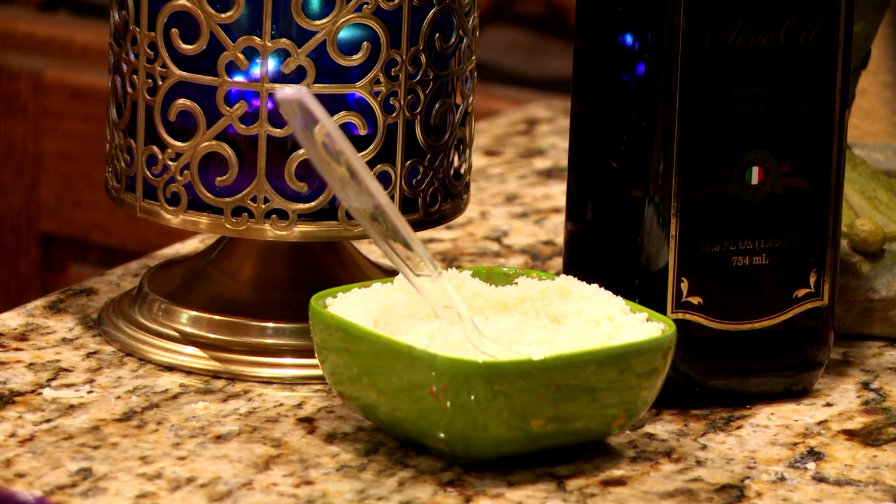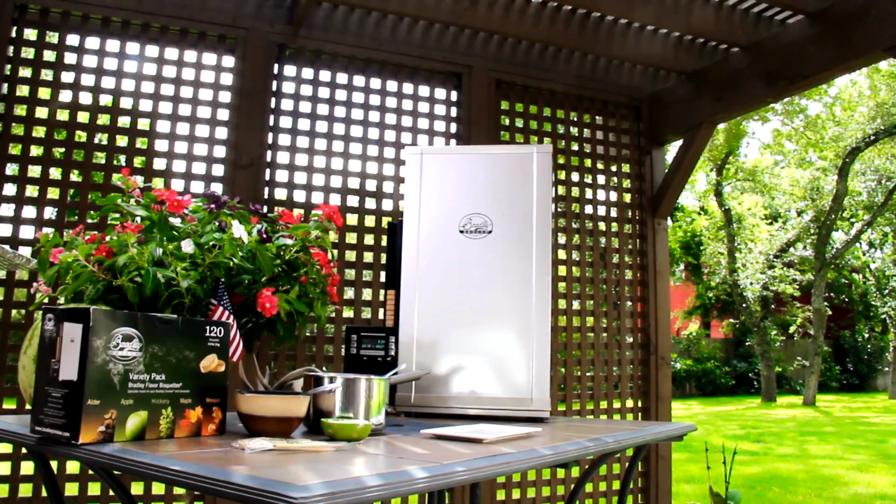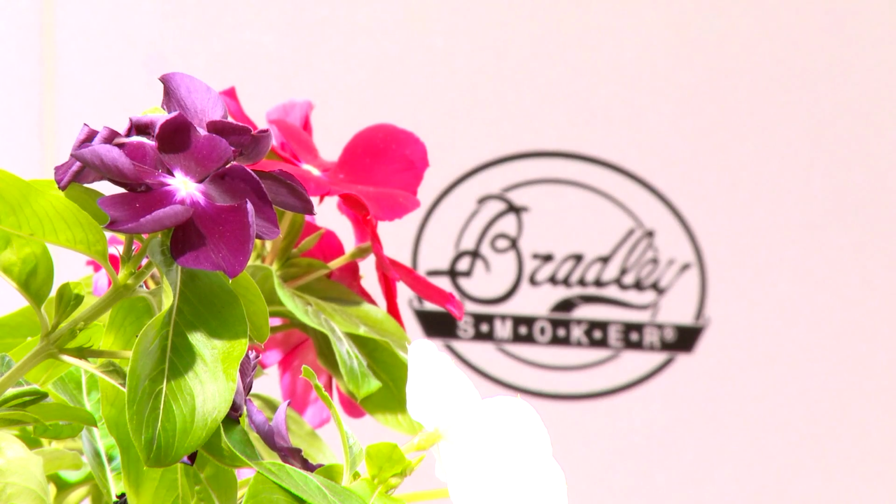Angel is in the Deer Gear kitchen today and is preparing a delicious new recipe that, paired with the Bradley Smoker, can easily become a new favorite snack around camp.